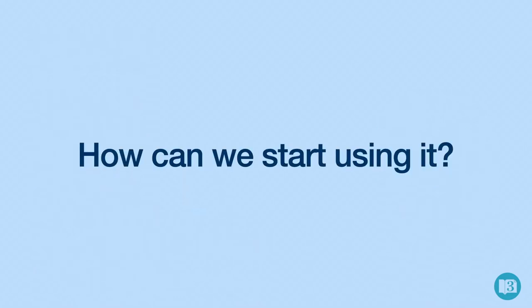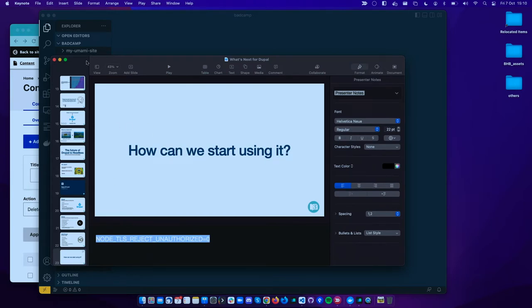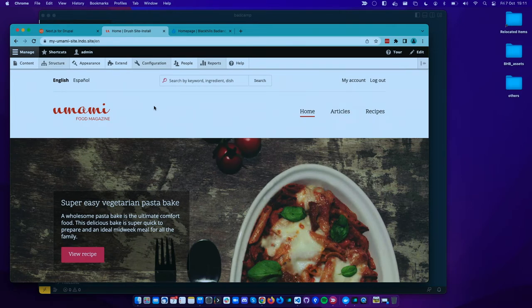So how can we start using it? So this is the part when everything fails, so let's see. Okay, I will be copy-pasting this, but we'll need it. So let's think we have a very good and popular food magazine called Umami, right? And we just want to start playing around with the couple. We already have our content types, menus, it's a multilingual site. You already have the search. Basically, it's just to start playing around. So assume that we are just starting with this.